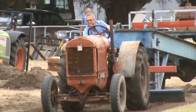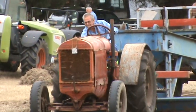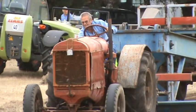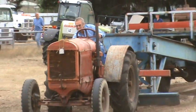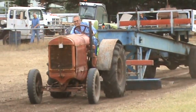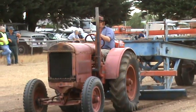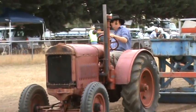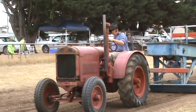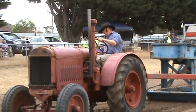Here you see Paul Harrison in his McCormick Deering, really battling some gusty, windy conditions here at Colac. As you see the dust getting blown across from left to right of the screen, it's quite difficult to manoeuvre, but Paul Harrison doing a fairly good job in the McCormick Deering. Here we have Tom McCann in the Little International, doing a very good job in these windy, blustery conditions, mainly doing a great job keeping that big black hat of his on his head in these very, very windy conditions.